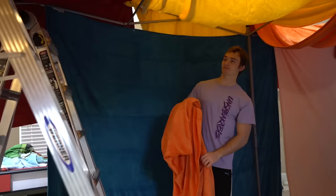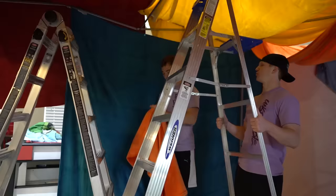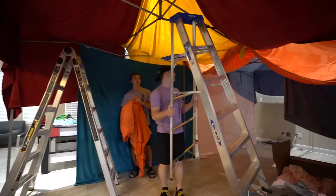It's good. We're getting all the walls up and I'm just trying not to knock anything over and not destroy anything. But so far it looks good. I got 3 walls up and I'm working on my 4th one.